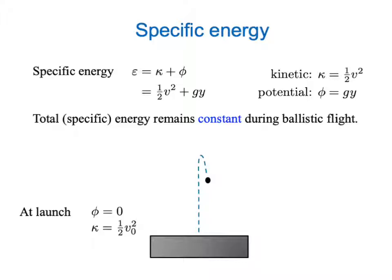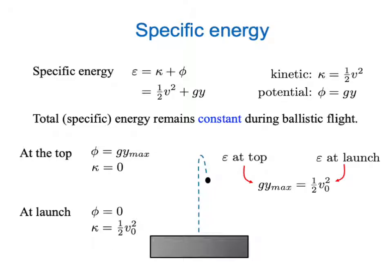The potential energy is 0, the kinetic energy is just 1/2 the initial speed squared. At the top, of course, the object is at rest, and so its kinetic energy is 0. So the potential energy up there is g times y max, the maximum y value. That is also the total energy. So the energy at the top has to be the energy at launch, and from this we can figure out what the maximum altitude for the object is.